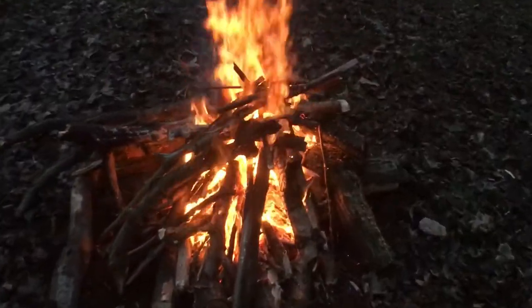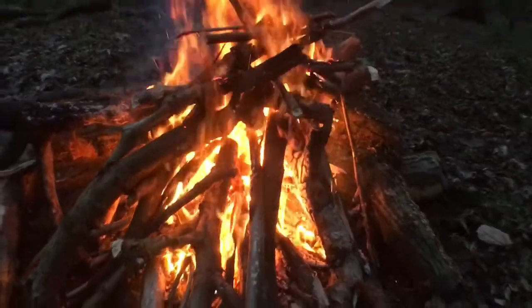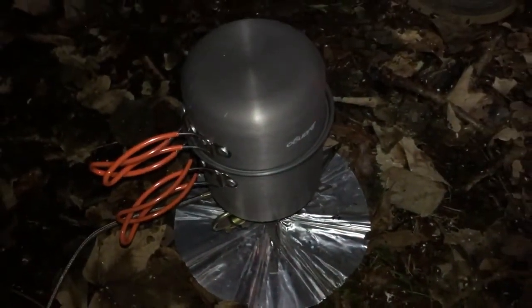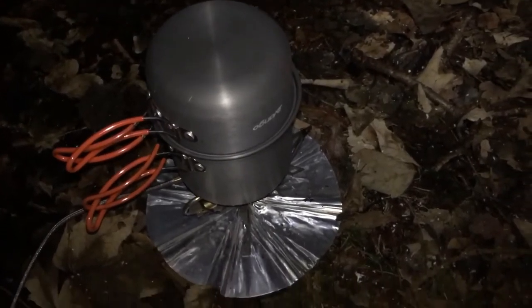Fire's going there. I can already feel the warmth from it. It's not been on that long, but lovely. Here it is. He's getting the food on there. Somewhere for the fire, but I'm still on the gas. Got no pans suitable for putting over the fire, so I don't mind using the old gas.